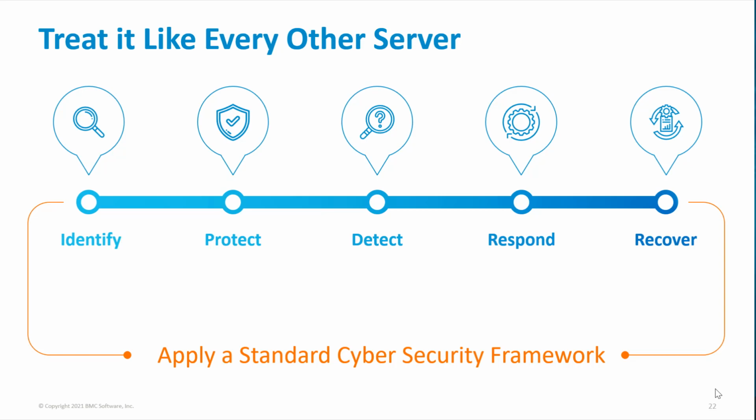And then the last piece is around recovery. This is an area where I'd argue mainframes tend to be very, very good. They have always been such a core part of an IT enterprise that we've had a lot of disaster recovery plans. What's changed the game a little bit is ransomware. You need to make sure that your recovery systems work against an offensive threat.